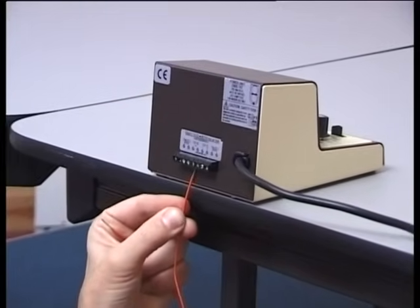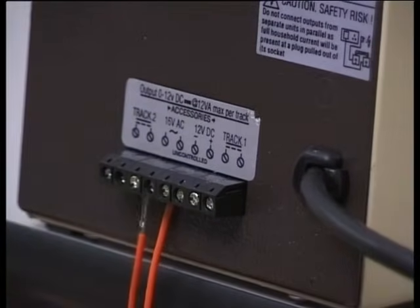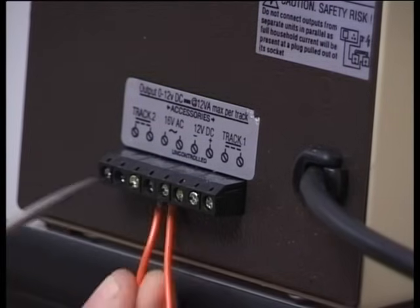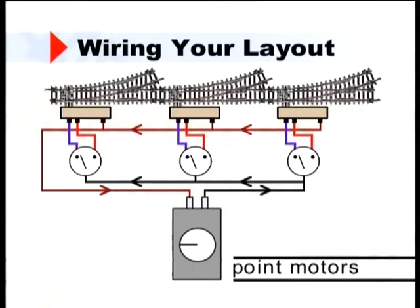The electrical supply for point motors and some other accessories is taken from a 16-volt auxiliary output on the controller. Most controllers have this facility. But how do you power numerous sets of turnouts from a single supply? The switches for turnouts or signals are wired in parallel from a single wire that is run from one of the controller's auxiliary connections and feeds each switch. Two wires then connect each switch to the point motor. A common return wire connects all the point motors together and carries the current back to the controller's second auxiliary connection.